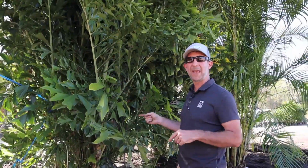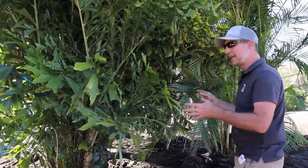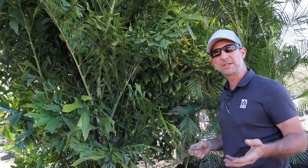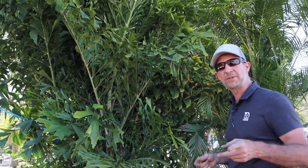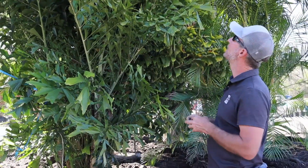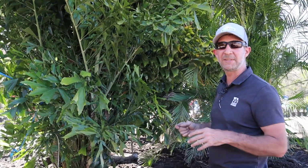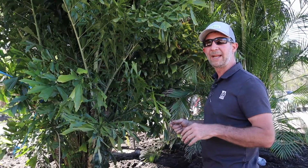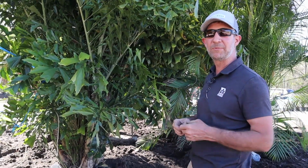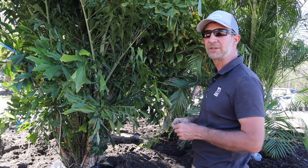This is the first time we've had one in. A nice, thick, dense clump here. If this one sells, we're going to bring some more in for you guys this year as well. So look forward to more fishtails coming in. If you've never seen one in person, this is a really nice specimen. It's approximately 15 to 17 feet overall height, and I don't have the price memorized here for the video, but y'all can call or come check us out and we'll get you the pricing on these here soon.